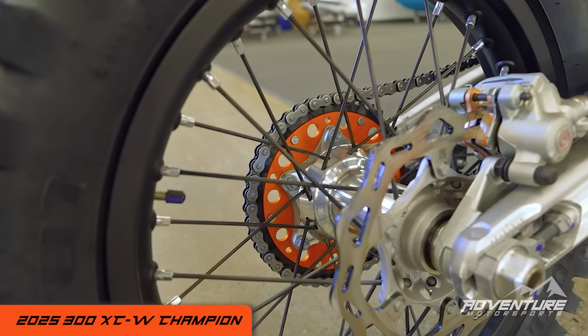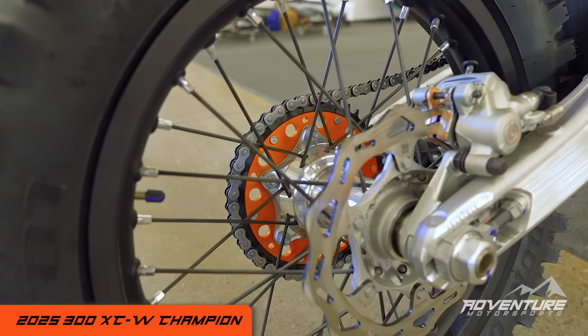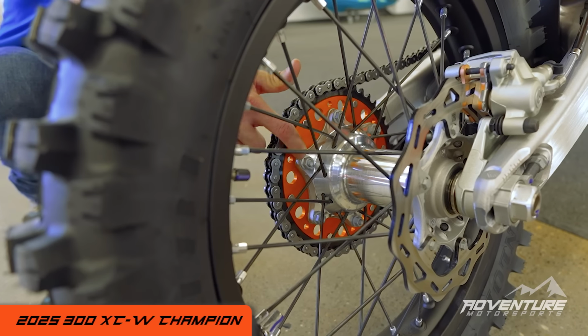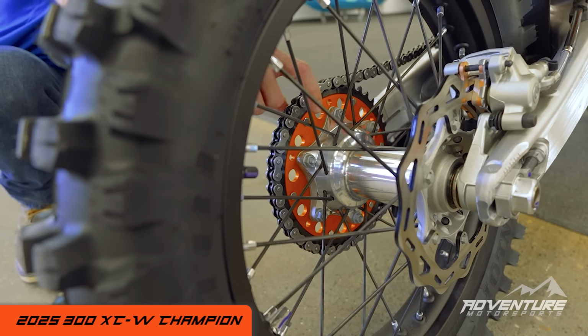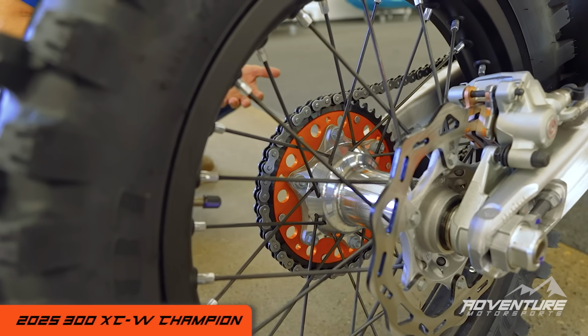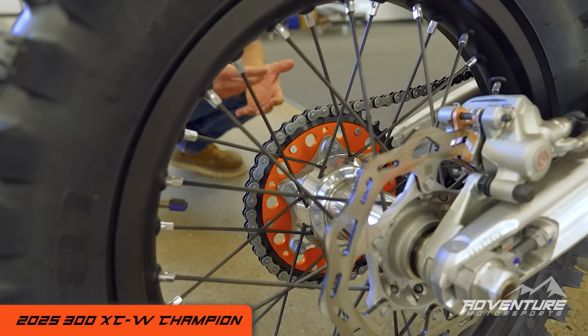So on the 2025 Champion Edition, you will get a little bit more durable sprocket in the back, and it's lighter. So if you take a look at it, this orange anodized part is actually gonna be aluminum. This black part is gonna be steel. The whole point of that: aluminum is lighter than steel. Steel is more durable. So therefore, you put the two together, you get a lighter, more durable sprocket to last longer.